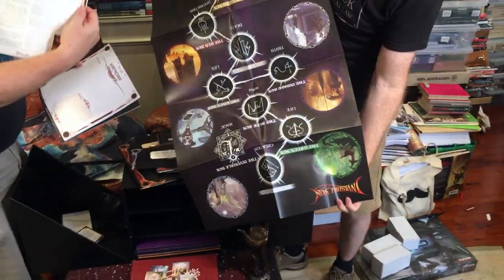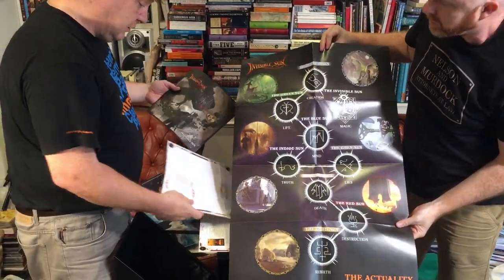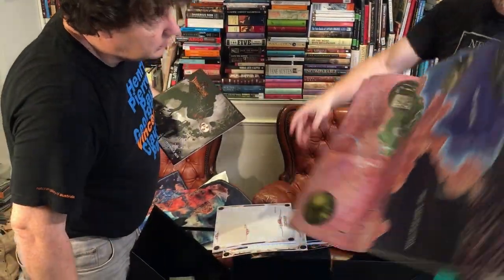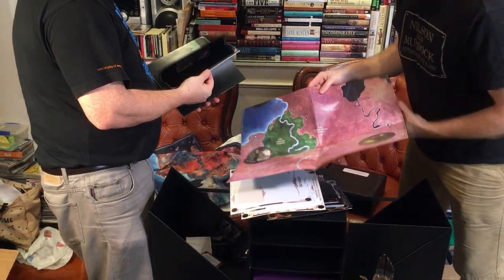You have summoned the black cube. Now behold its treasures, as we indeed are doing. Oh, some player character sheets. The art book. Got a map of Under the Indigo Sun. Nice. That's very pretty too. The quality is really glorious. Oh, the art book's gorgeous.